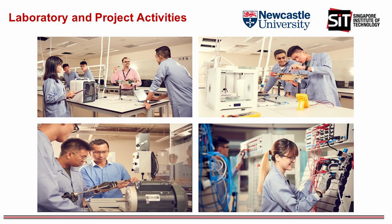These photographs are just examples of how our students, together with faculty, are involved in the degree program. You can see photographs of our students working in the lab, building prototypes, and also our lecturers and faculty supervising our students. You will see that our students are having an enriching experience here in the degree program. They get to learn all kinds of important engineering principles.